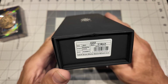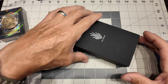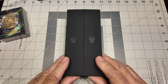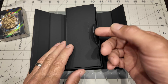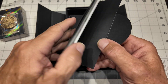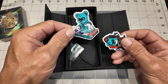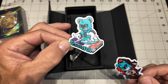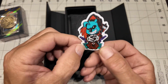So let's just open this up and take a look. And I love the box, as always. I call it my KIZER coffin. There we go, little sound effect for you. And inside here, let's see, oh, we got some cool stickers there. And inside here is just the norms. But let's see our stickers. Oh, nice. Sir Mix-a-Lot. Look at that, that's cool. Action for fun. He's getting his groove on. Alright, I dig him. And this guy.